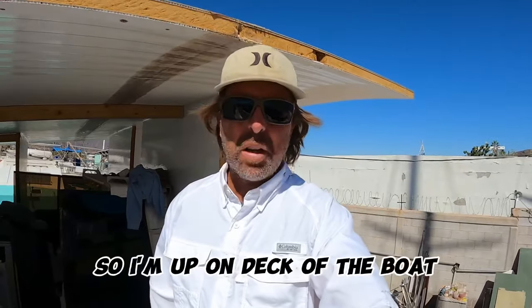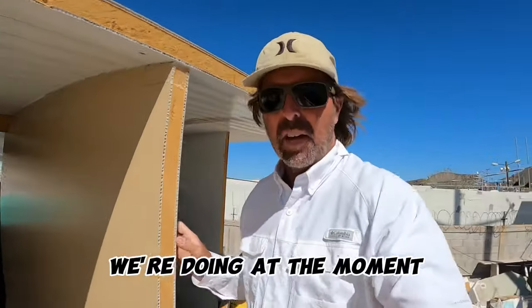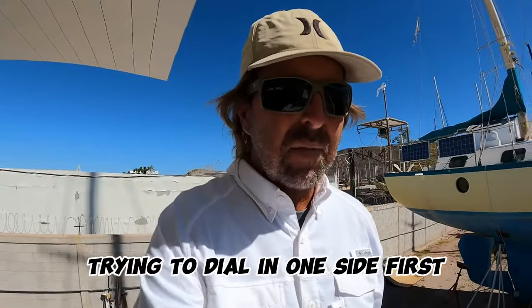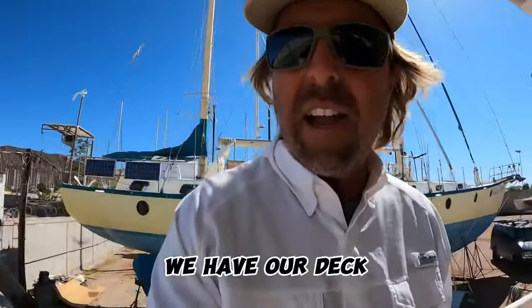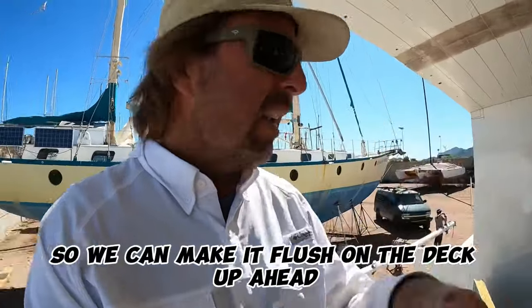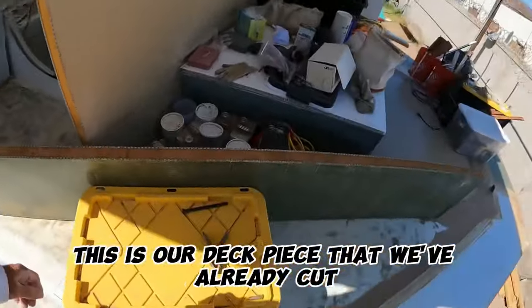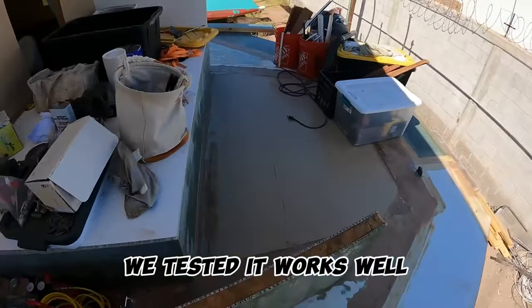Hey. All right, guys, so I'm up on deck of the boat, and I want to explain a couple things we're doing at the moment. Trying to dial in one side first, and we have our deck. So our deck, to go forward, we had to bend it so we can make it flush on the deck up ahead. So right now, this is our deck piece that we've already cut. We've tested. It works well.